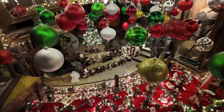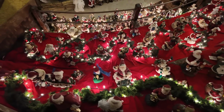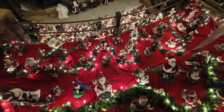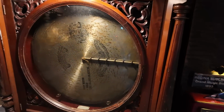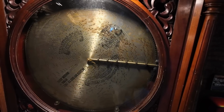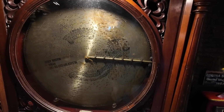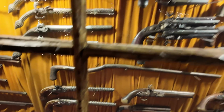Look down on this fireplace area here. The bulbs hanging overhead. I've said it so many times, just so many Santas. All the display cases here surrounded in Christmas lights. Even the strange guns here.